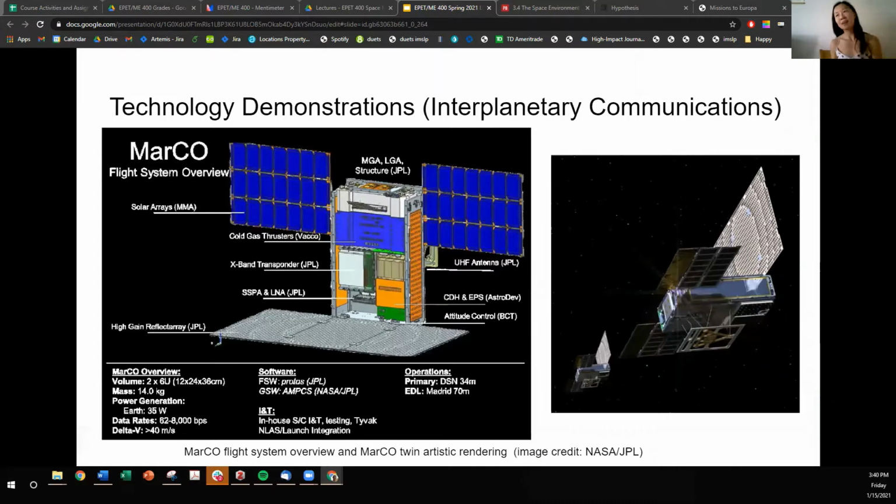Okay, so we're going to start off with different technology demonstrations that still constitute as payloads. All of the things that I was talking about, technology demos, communication, and science, all of those have their own pertaining payloads. So here is the MARCO CubeSat. MARCO is a twin CubeSat mission developed by NASA JPL to accompany the InSight mission that went to Mars. InSight stands for Interior Exploration Using Seismic Investigations, Geodesy, and Heat Transport.